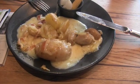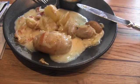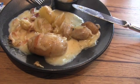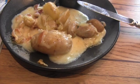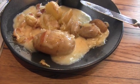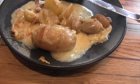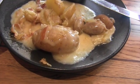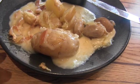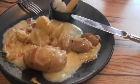This dish is called raclette, and it's spelled R-A-C-L-E-T-T-E. Apparently it's a local Swiss favorite, and what it is, is melted cheese. They can use different kinds of cheese and different kinds of spices in the cheese, and they can put it over regular potatoes, mashed potatoes, or I think some other combinations.